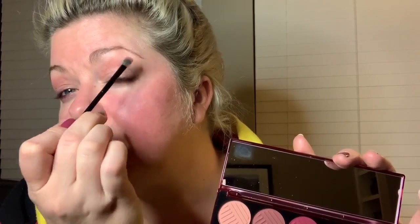So I'm using the bigger end again. This is not poking me at all, like the Anastasia ones do. Those poke me bad. Those give me the pokes. This is so lovely. Just use what's left over in there. Teeny tiny little taps. This is gonna last me a lifetime. I'll never reuse. Okay, let's try this one here.